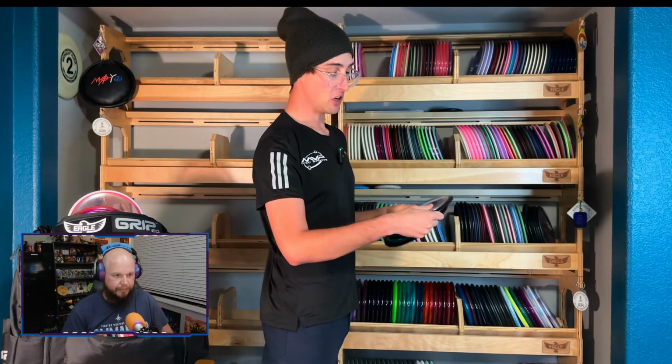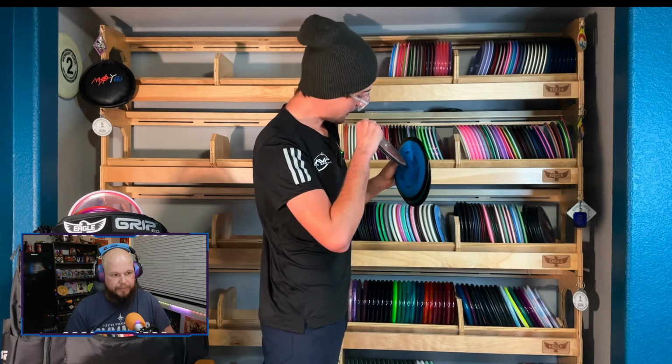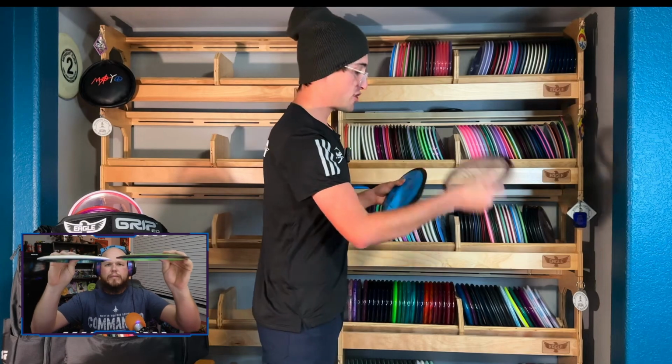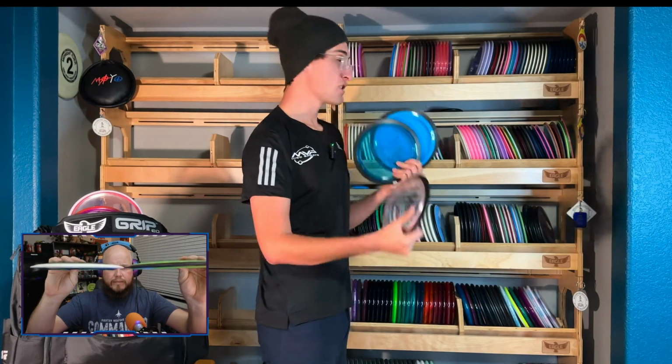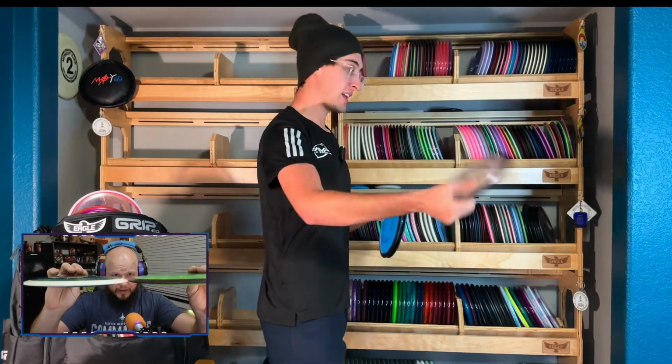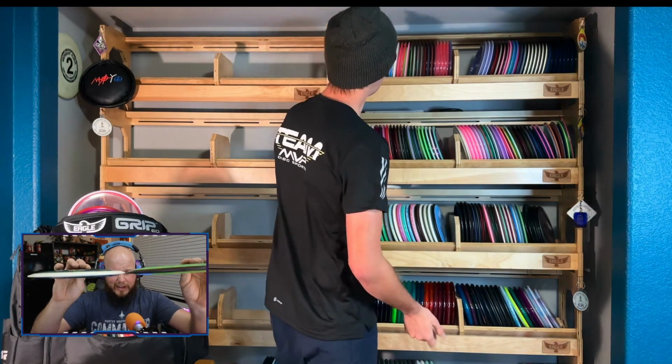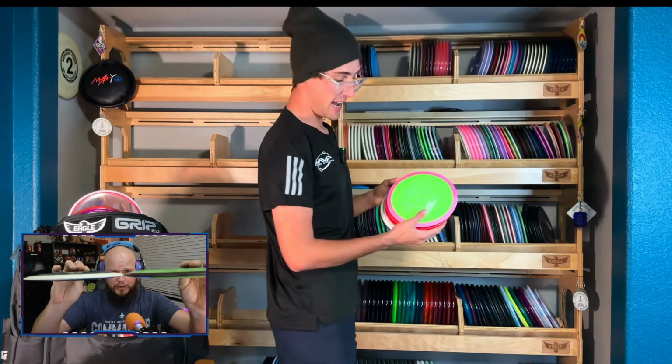The Octane feels really good, but I think it's just a little bit deeper than the Mayhem, and I generally gravitate towards more shallow rim discs. I feel like they release easier for me. Next up, I can't see any difference between the Mayhem and the Panic's Octane.